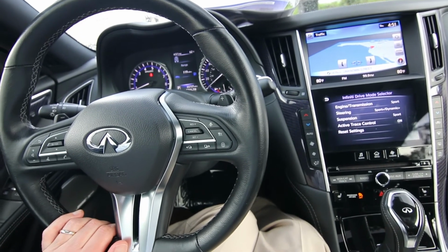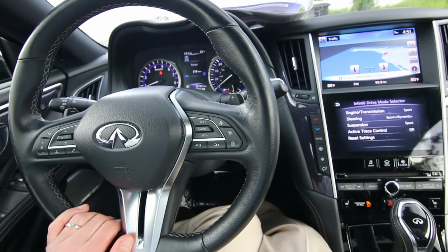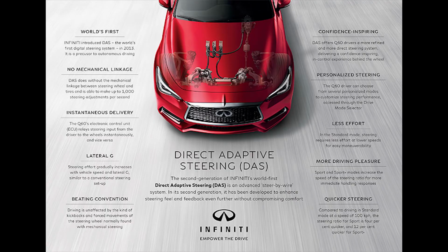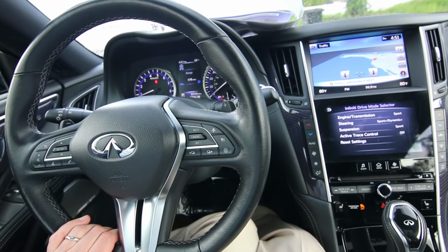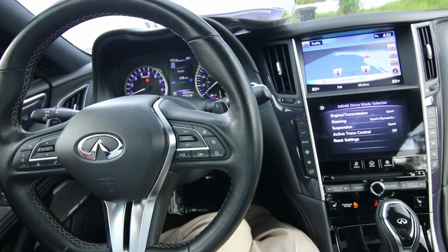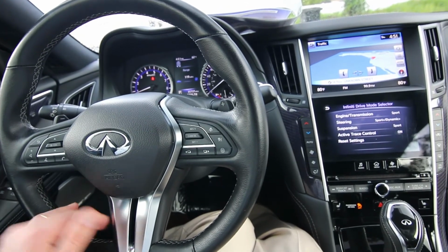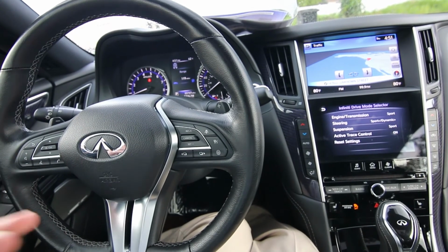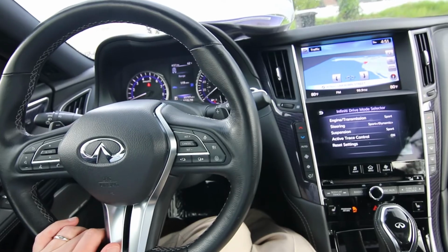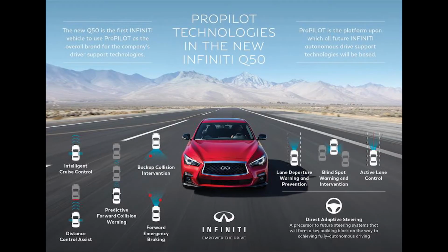So the reason they're doing direct adaptive steering is that eventually, when you have autonomous vehicles, a steer-by-wire system will work better with autonomous systems. Right now it does provide lots of benefits. If you've ever been blown around on the highway by crosswinds, the direct adaptive steering can cancel it out. The system also works with lane departure prevention, lane keep assist, and blind spot prevention, so it can steer you back in your lane.